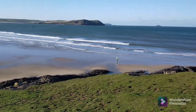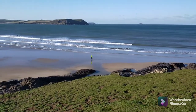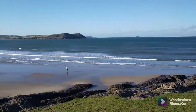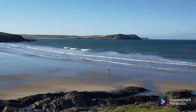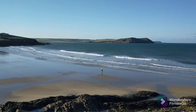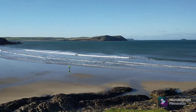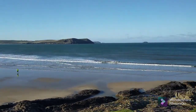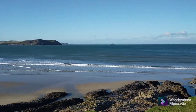Well, I've just made it to Polzeath and there is a small wave. The wind has picked up, but it's definitely longboardable, so I'm going to get in. I can see 3 guys over there, and a few more over by the cliffs. Yeah, this looks like it was a good call. There is a set coming in over here.